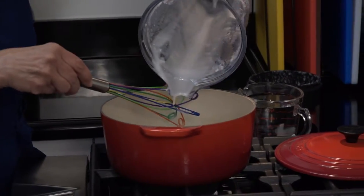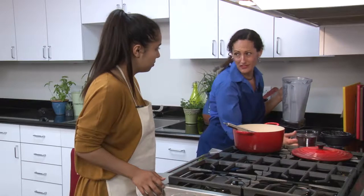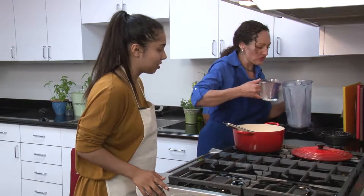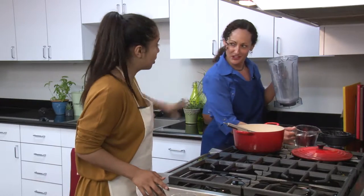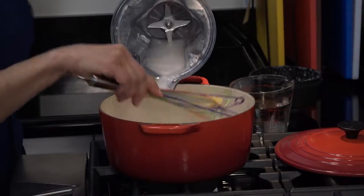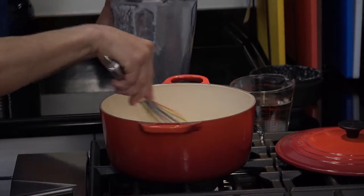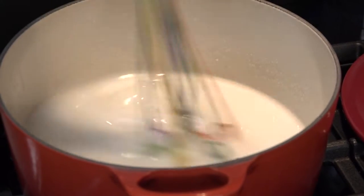Okay. So I'm just gonna add a little bit of water till I get it to the consistency I want it to be. And that differs. Yeah, it's usually anywhere from a half a cup to a cup and a half. And I usually pour the water in here so I get all the rest. Yes. I don't want to waste any of that. It's so good. So just add a little bit in and just start stirring it. All right, perfect. That's the consistency I'm looking for.